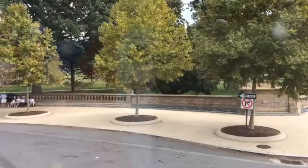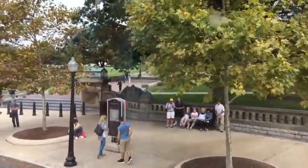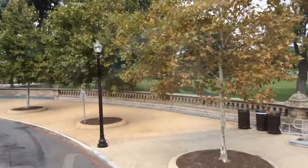Inside there are specimens of plants from all over the world. There's so much growing inside, the air is very fresh, and it's open from 9 to 5.